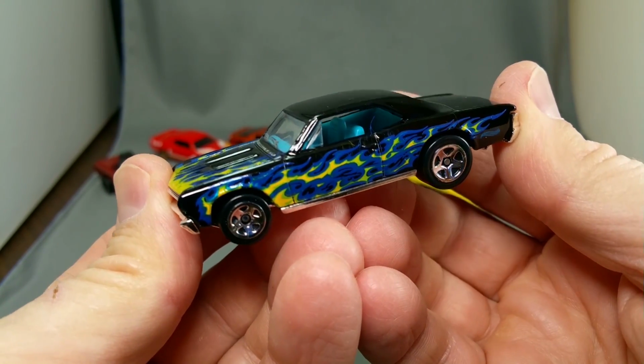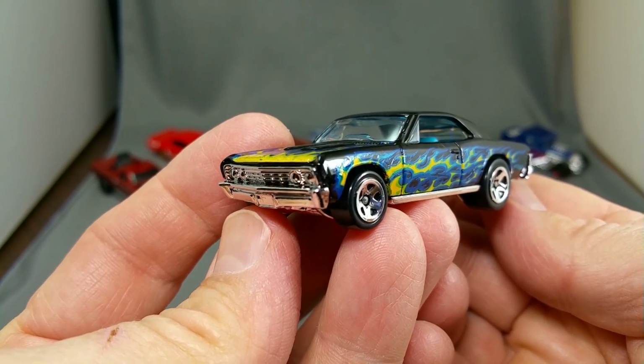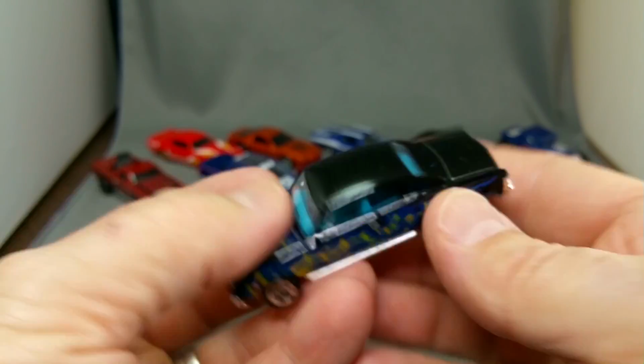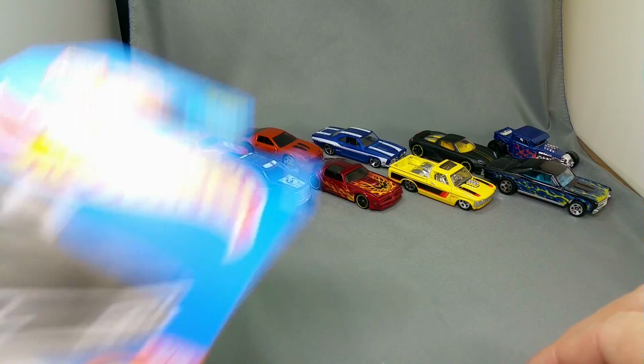Got the baby blue interior. Not bad. Not bad at all. Looks good with that. There we are. Get the focus going. Very nice. '67 Chevelle. So, it's a very good day here in Hot Wheels land.